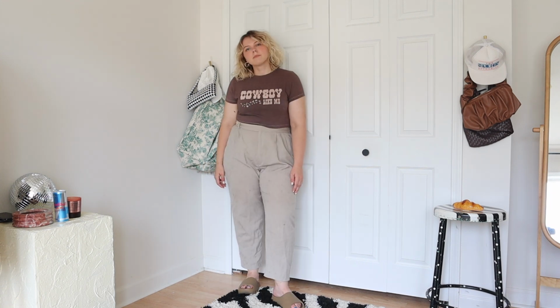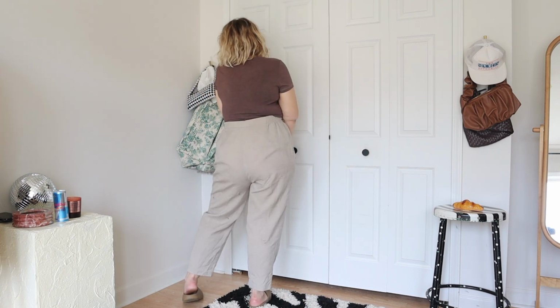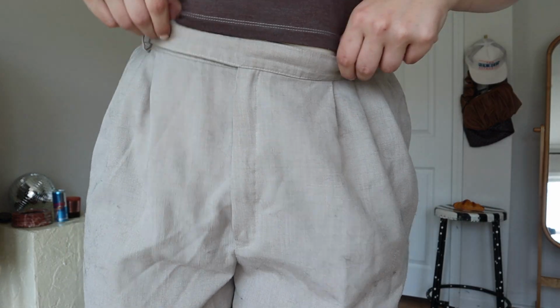This is a way that I would style these pants to be more casual. I feel like they could easily be dressed up, but I just paired it with my Taylor Swift inspired cowboy merch that I found on Etsy and that you guys always love, so I'll definitely link it below. And then my Yeezy slides, which is kind of an oxymoron to wear both of them together, or I don't know what the word is.